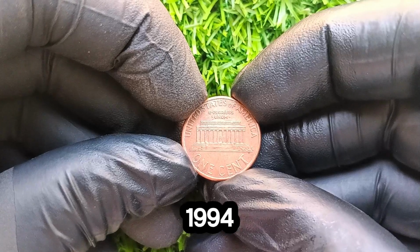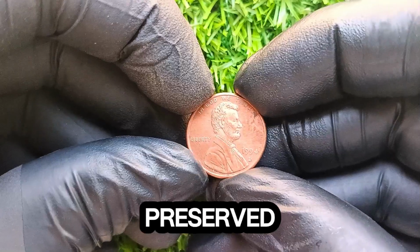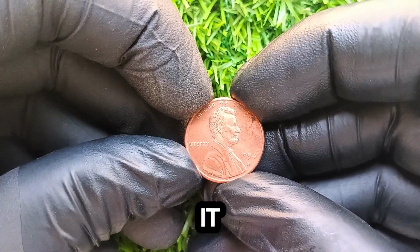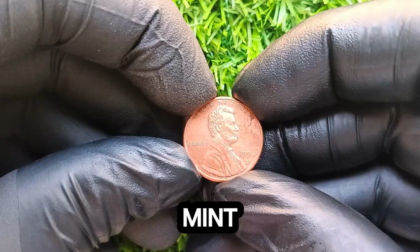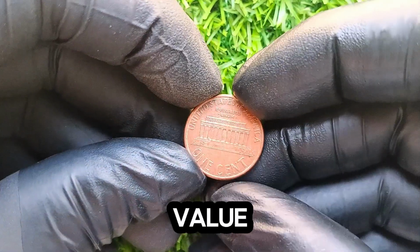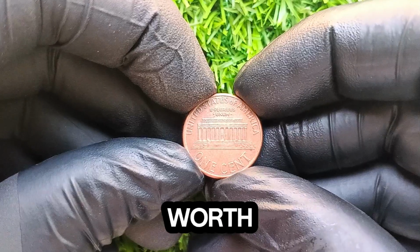In 1994, the importance of condition was critical. The penny was preserved in nearly perfect shape, as though it had never touched circulation. Coins in uncirculated or mint state condition often multiply in value, and with this already rare specimen, the high-grade preservation pushed its worth beyond imagination.